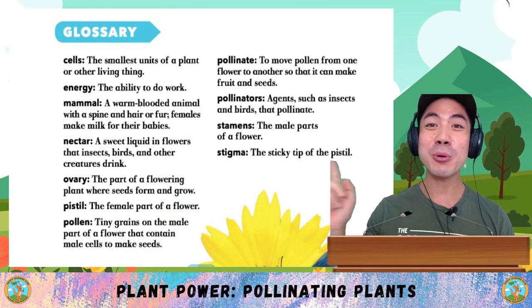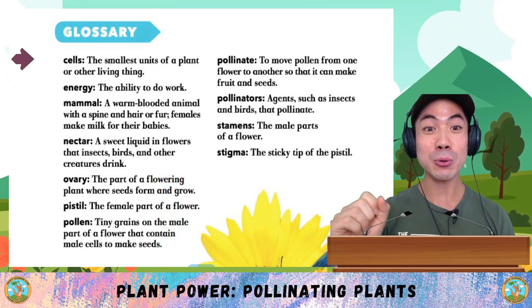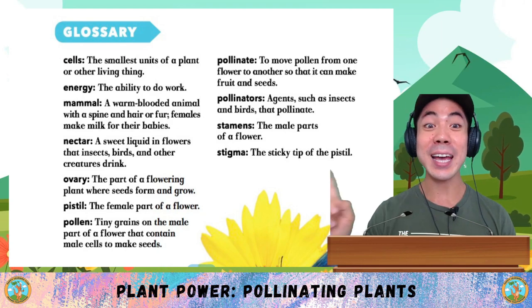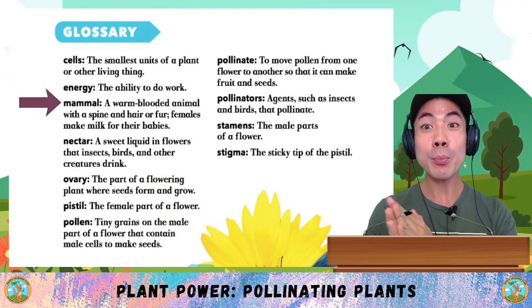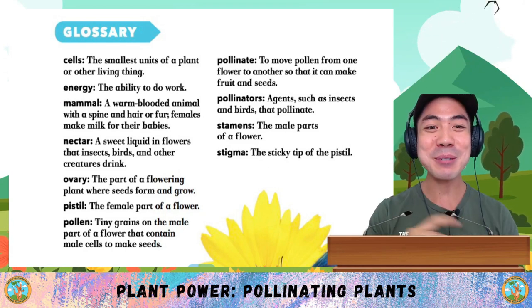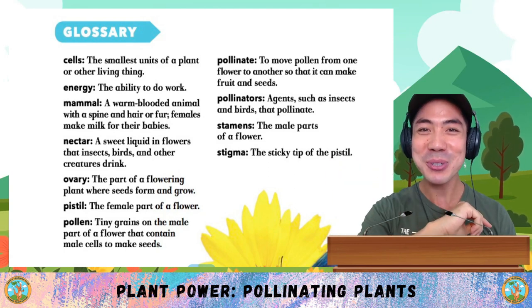Now let's go through some of the new words we learned in today's book. The first word is cells, which is the smallest unit of a plant or other living thing. Energy is the ability to do work. Mammal is a warm-blooded animal with a spine and hair or fur. Females make milk for their babies. Humans, like us, are mammals too.